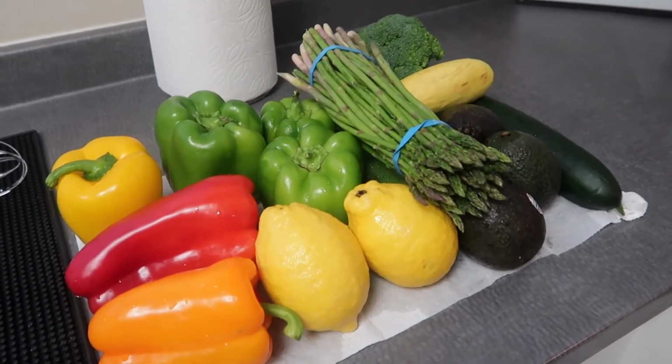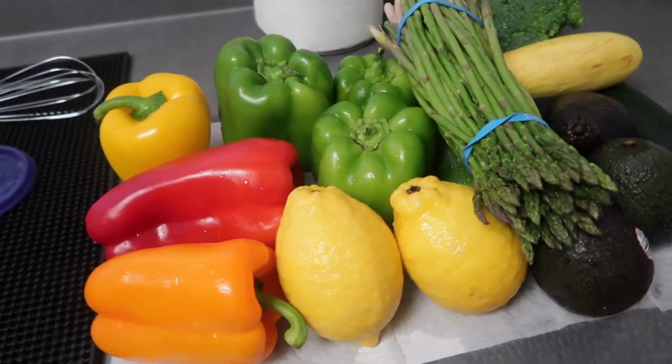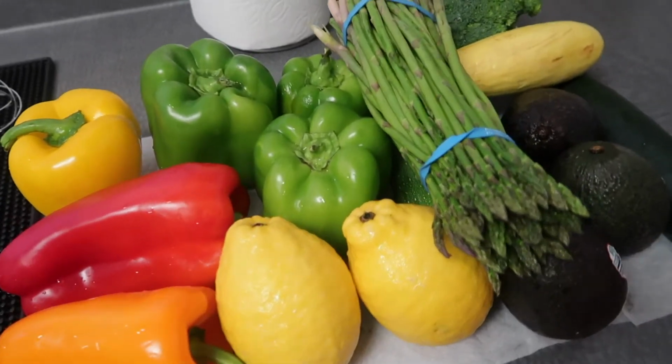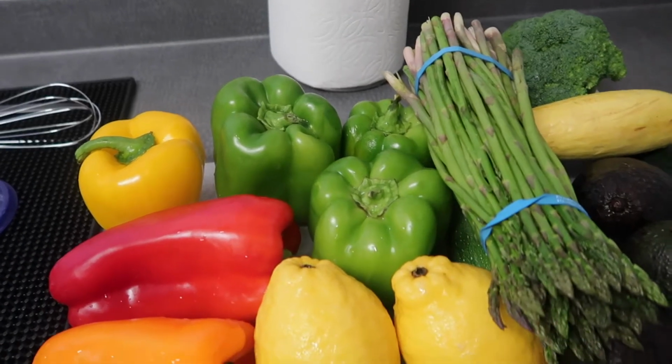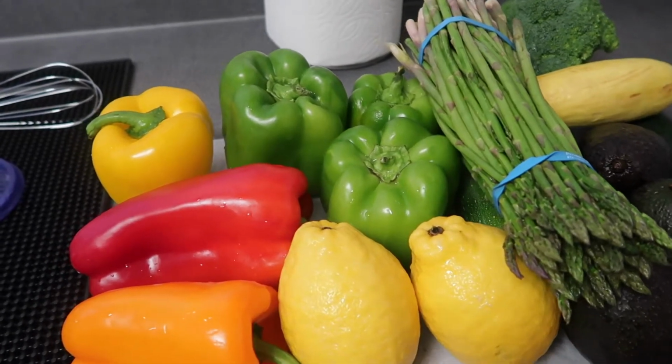Okay, so it's a little bit later now. I had all my veggies soaking in water for about an hour. Now I'm just letting them dry. I want to start cooking, so they're not going to be completely dry. I'm going to pick out some peppers that I want to use, then I'm going to cut them all up and then start sauteing them, so I'll show you that. And then I also season them.